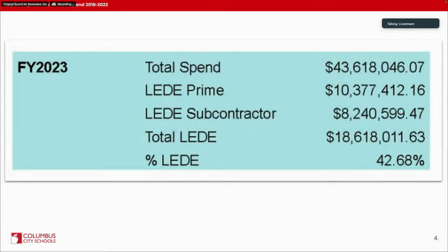One of the other challenges is that we can very quickly see what our LEDE prime spend looks like, because those contracts are tagged that way in our enterprise resource planning system, UNIS. We can pull that information out relatively easily. What we can't see is the subcontractor spending.